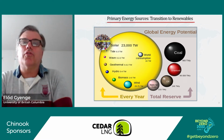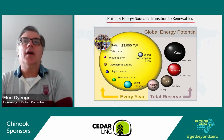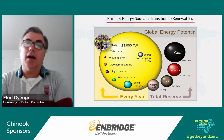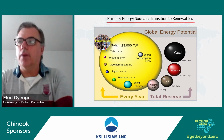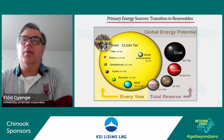In addition to solar, of course, we have biomass, wind energy, geothermal, and hydro, which is so important here in BC. So we have an abundance of renewable energy sources. Then the question is, what is the problem? Why is it not so easy to transition to renewables? Well, in my opinion, there are two problems.